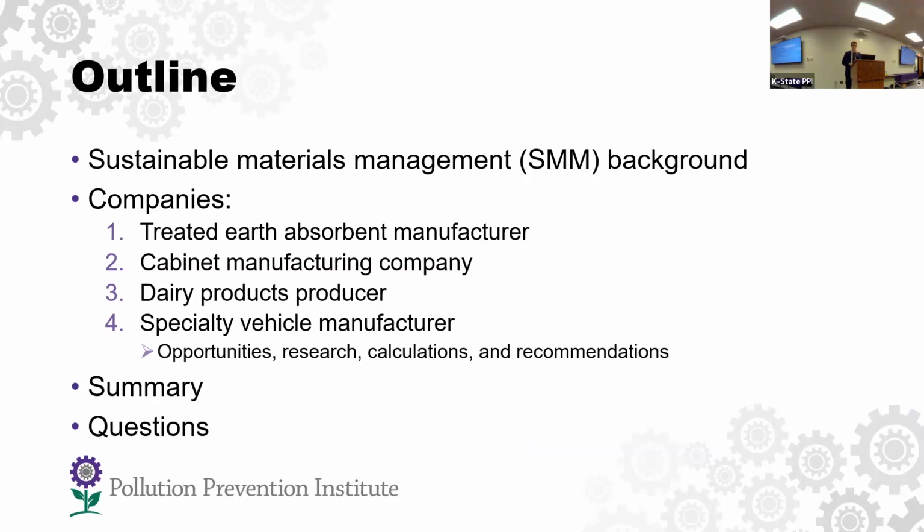So I went to 4 companies. Carter doubled me. He's way more efficient than I am. But the 4 companies I went to, similar to Carter, keep it confidential. It was a treated earth absorbent manufacturer. So a little bit of linguistic gymnastics here. Then a cabinet manufacturing company and a dairy products producer. That one's fun to say. And then a specialty vehicle manufacturer.